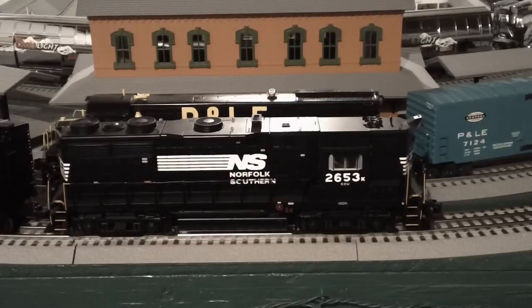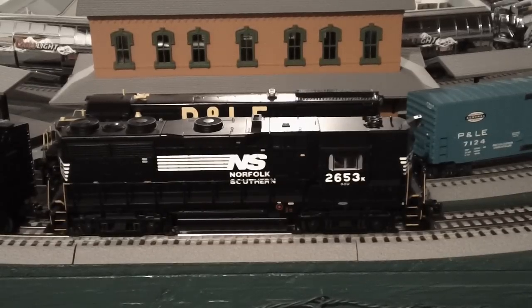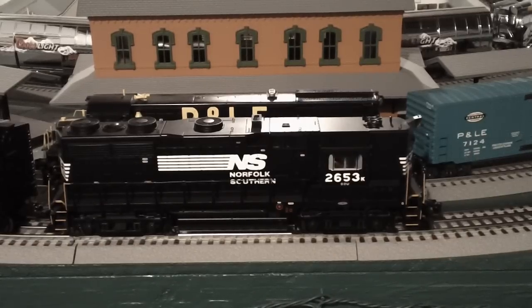And also, what I have this engine pulling today, being this is the opening weekend for NFL football, my favorite passion, I have this engine pulling some MTH Premier Line 50-foot double-door NFL boxcars. These were originally released in 2005 from MTH, and they actually only made 8 Premier boxcars.